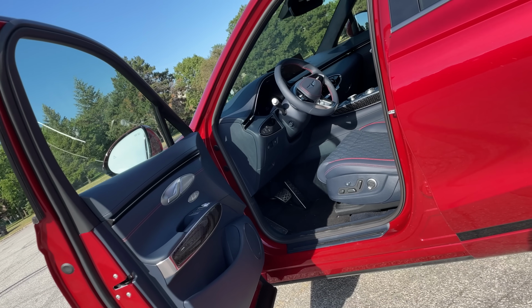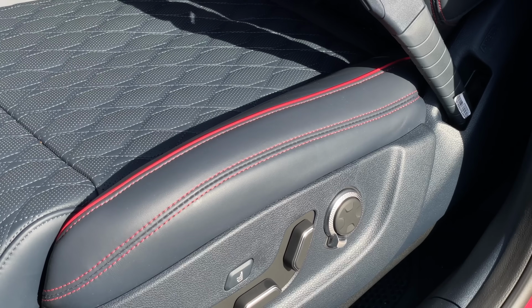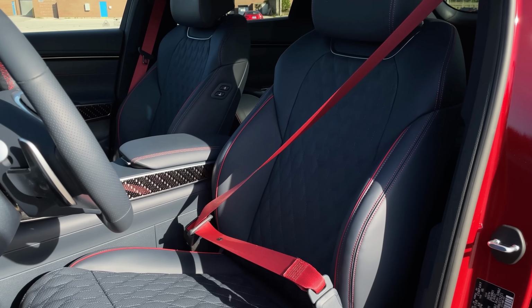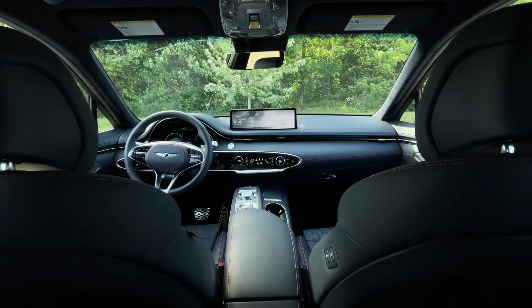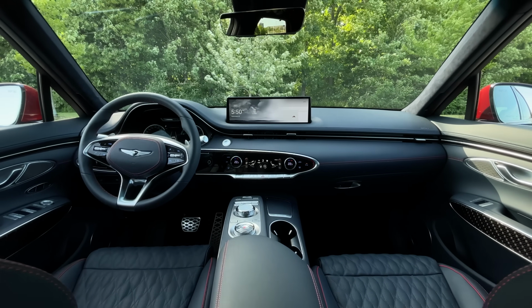Starting with opening the door, we have a full dark blue interior that sometimes pops so hard. The fact that they have such a bold color choice is amazing. And then with red stitching and red seatbelts. Red seatbelts are a nice touch, and you can even get a green interior on this. So unreal.